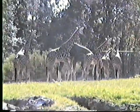Left are the giraffes, tallest of all animals, 18 to 20 feet tall. The long neck on the giraffe has the same number of bones as yours and mine, 7 vertebrae.